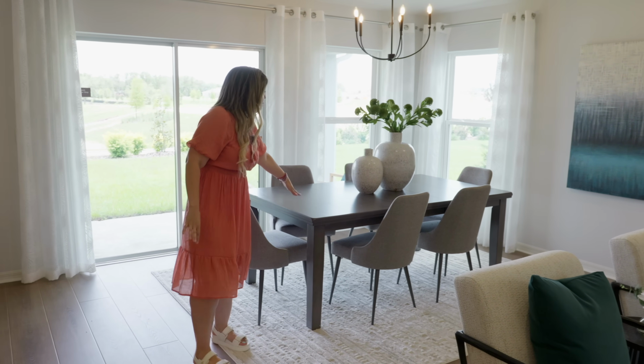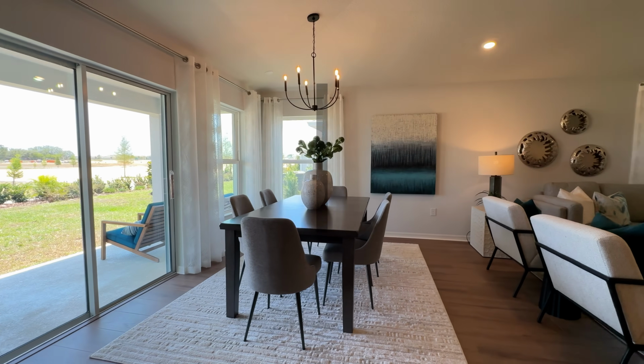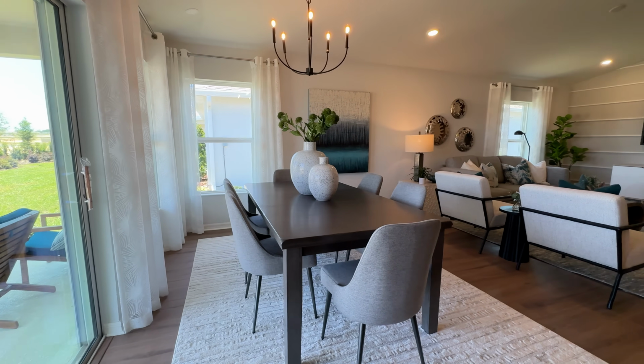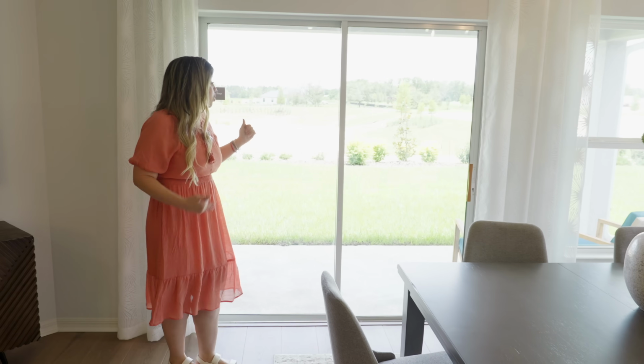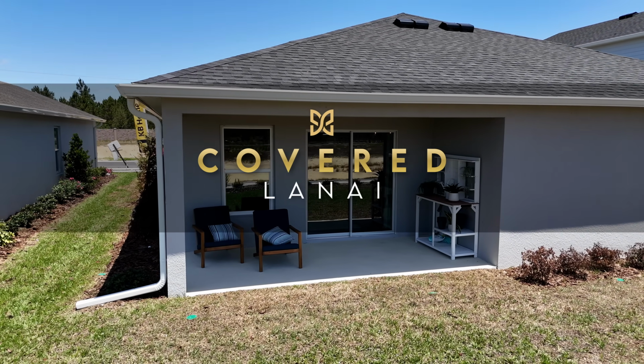Then we're going to have the dining room just off of the family room, okay? And as you can see, this is a 6-seat table. It fits perfect. Even if you needed something bigger, you can fit that. I love the windows in here. It's giving us that natural light. And then you're gonna have sliding doors leading into your covered lanai, which does come pre-wired for a ceiling fan.